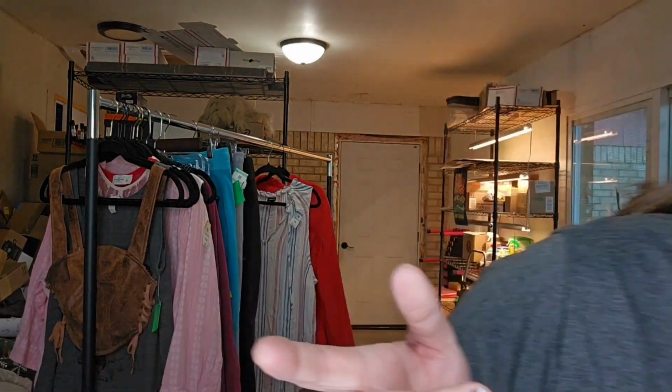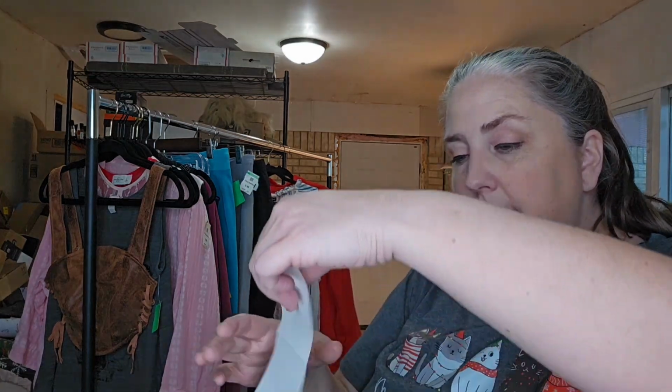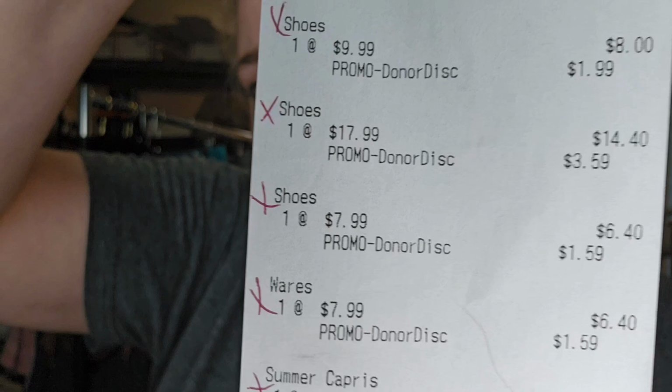So I'll show you my book. Essentially when I go to put it in my book, I write down the name and some keywords so I know what it is. And then I put the price of what I paid for it, and I get that off the receipt because my Goodwill puts it, don't mind my nails. They're cute, but some of them came off. I just put little red X's every time I mark one down in my book, and there's 2 items they did not charge me for.